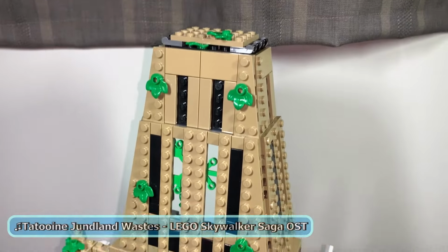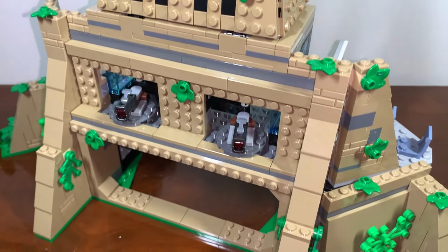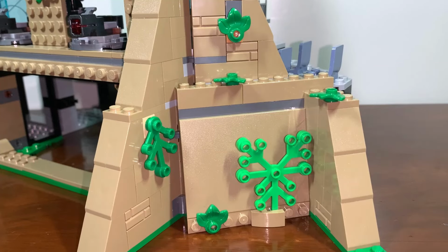I just love the temple colors here used for ancient ruins. I'm a sucker for this kind of aesthetic for a LEGO set. The greens used throughout too for different plant life just make it look a bit better overall. Leaves and seaweed and big bush parts.